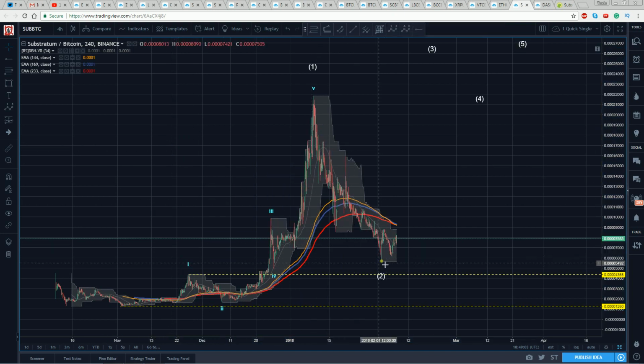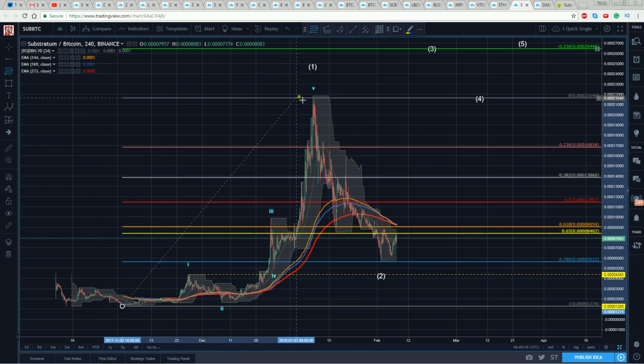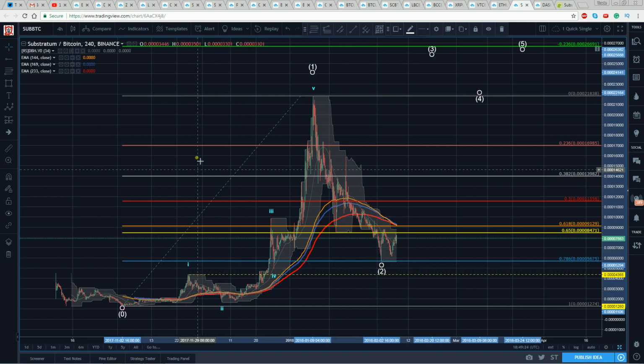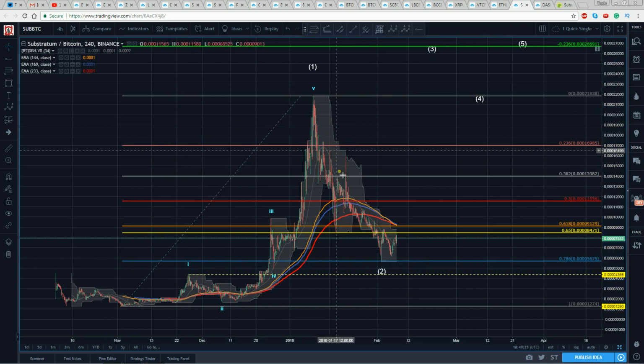Okay, so is that a good 2? Well, we've got some choppiness here. Do we have potentially a good 2? Well, let's measure it. Same thing we would normally do. We know a 2 can be anywhere from the 50 to the 786. So here we go, 786 to the tick. So again, I think the challenge here is dealing with the depth and the complexity within this correction.